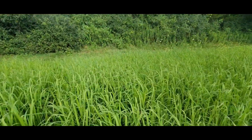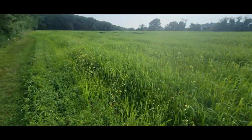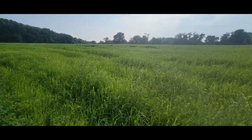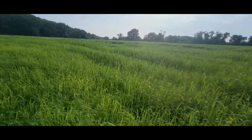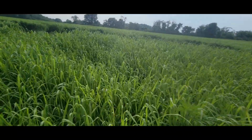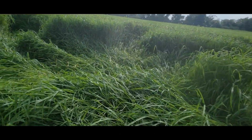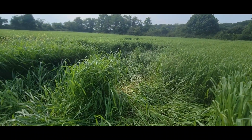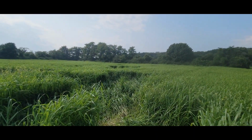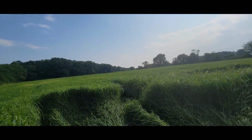Let me take a look over there. Probably be covered in ticks after this. Something bedded down in here. Deer, most likely. Yeah, over there, there's a spot there, a spot there. There's a couple spots actually if you look down there further. It's definitely deer in here.